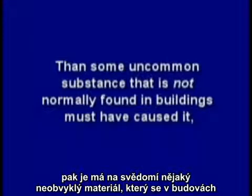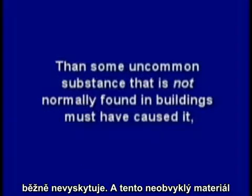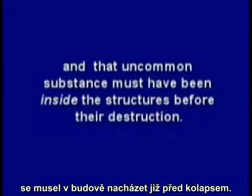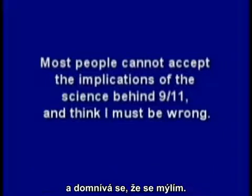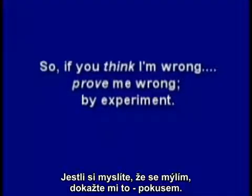The aluminum, concrete, drywall, diesel fuel, and building materials did not cause any intergranular melting. So, if the concrete, drywall, aluminum, and diesel fuel did not cause the intergranular melting and sulfidation, then some uncommon substance that is not normally found in buildings must have caused it. And that uncommon substance must have been inside the structure before their destruction. Most people cannot accept the implications of the science behind 9/11 and think I must be wrong. So if you think I'm wrong, prove me wrong by experiment.